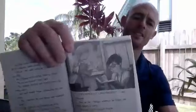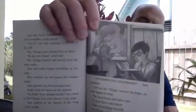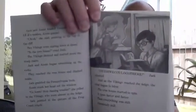Here's another picture. Just as they made it into the treehouse.